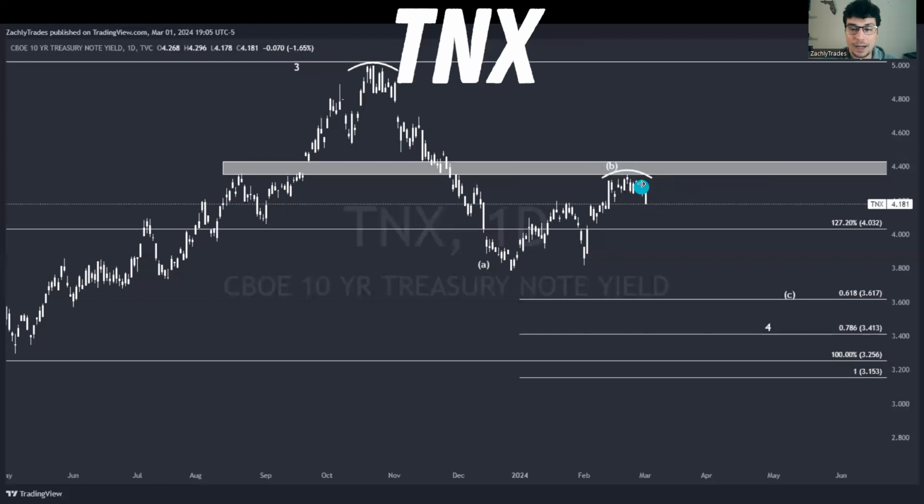And if we're going to continue heading lower, right, basically 4% is that area that you want to pay attention to. Okay, more specifically 4.032. But below there, I think it's possible that the 10-year can break its recent lows and head down to about 3.617 to about 3.413. Okay, those are going to be the bearish targets for 10-year yields if the TNX breaks its most recent lows right around 3.8. Right, those are going to be some of the areas that I'll be targeting.